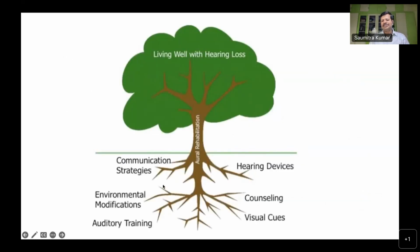Auditory rehabilitation. This is very important, that the ultimate goal is living well with a hearing loss. So what are they? One is hearing devices, and one of the hearing devices is hearing aids. The other hearing devices, as I told you, are Bluetooth devices, remote controls, and the like. You have to go for counseling, psychological counseling.